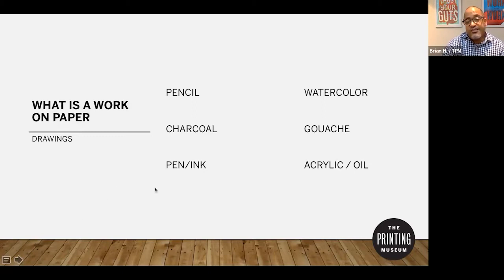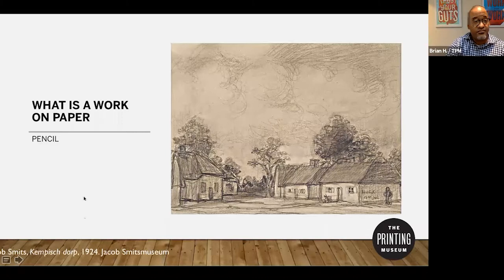So, really, a drawing, I would say in the art world, is considered anything that's on a piece of paper. So we're familiar with pencil, charcoal, pen and ink, watercolor, gouache, and even acrylic or oil, when applied to paper, could be considered a drawing as opposed to a painting, right? So paintings typically are considered works on canvas. And I have an example here of what a pencil drawing would look like on paper by Jacob Smits.